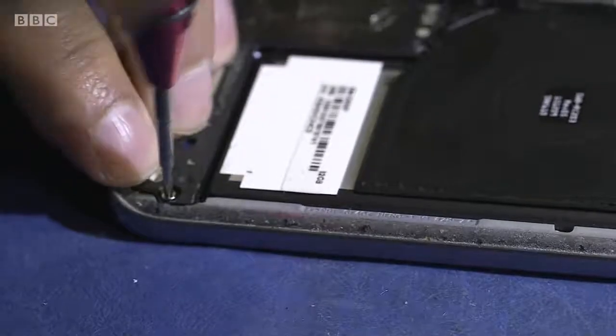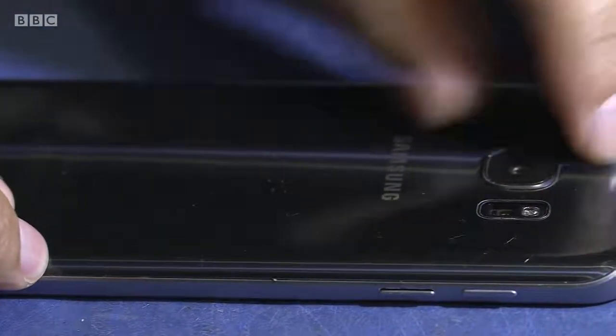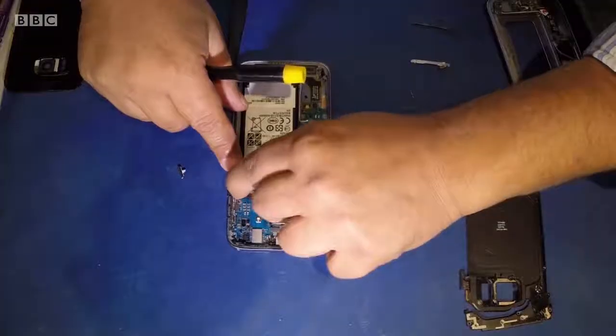Back at the shop, and Khalid has just finished off his 8th phone of the day. So you're doing it, but how easy is it for the man in the street to repair their own phone? There are simple steps, but it takes a lot of practice and experience. Should I give it a go myself? If you've got the patience, of course.